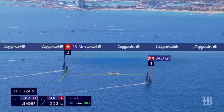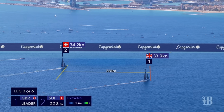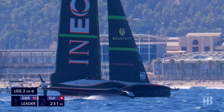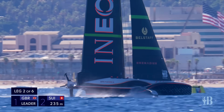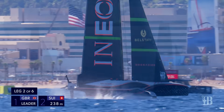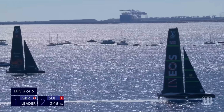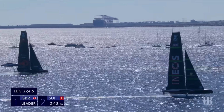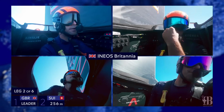Perfect example of how quick they are, INEOS Britannia downwind. All over at the moment. Stomping the foot on the accelerator. Left gate bias now. They've lined up a couple of beautiful shifts and puffs down there and really done some damage against Alinghi Red Bull Racing there. And I think mostly shift and puff related. They're obviously going well performance-wise as well, but really lining up some nice ones there.